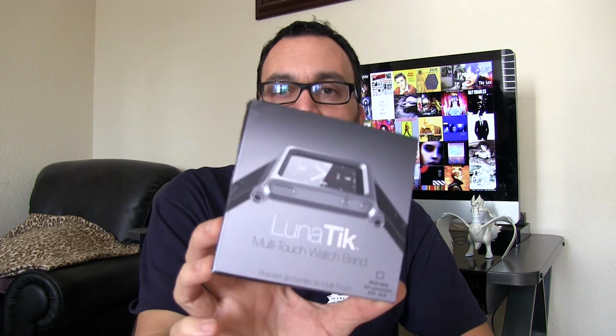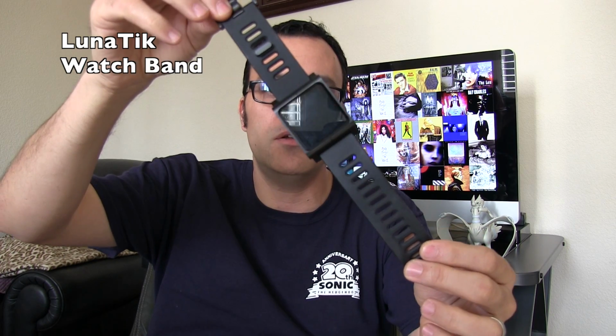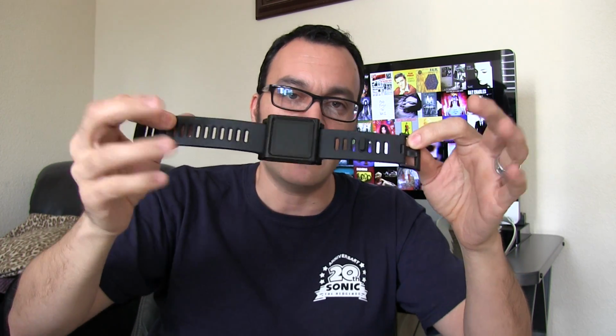If you're looking for a more classic watch band, a little bit more heavy duty, a little bit more permanent, check out the LunaTik watch band. This one is definitely heavier and bulkier, and gives a better look if you're going out on the town or something like that. It looks a little cyber in a way when you match it with the green.